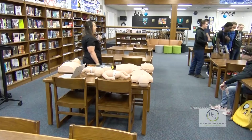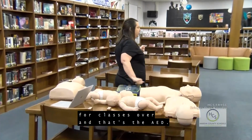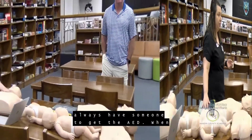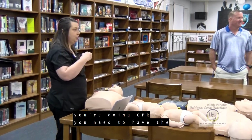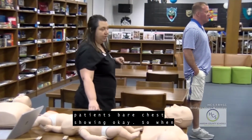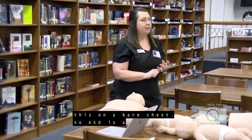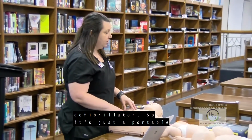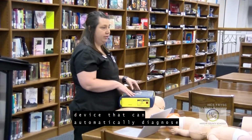One more thing to talk about real quick before class is over, and that's the AED. Whenever you call for help, you always have someone get the AED. When you're doing CPR, you need to have the patient's bare chest showing, okay? So when you go to use the AED, you're gonna put this on a bare chest. An AED is just an automated external defibrillator. It's a portable device that can automatically diagnose life-threatening rhythms.